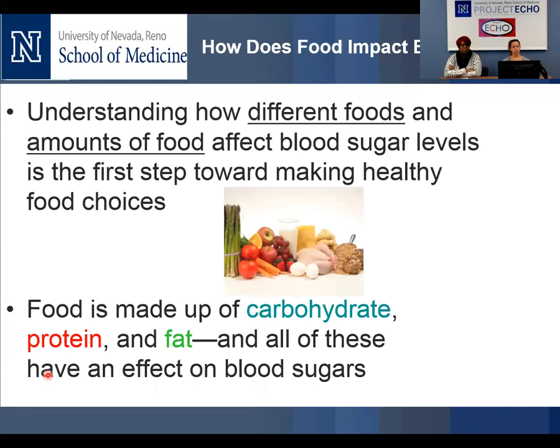So one of the first things that I start with when I talk to patients about carbohydrate counting is helping them to understand how food impacts our blood sugars, in the sense that different foods and the amounts of the food that we're eating at a particular meal or snack can have dramatic differences in what our blood sugars are going to do. The foods that we eat are composed of 3 macronutrients. You all know them: carbohydrates, proteins, and fats. And they actually all can have an impact on our blood sugars, but carbohydrate is the nutrient that has the most direct or highest impact on what our blood sugars do.